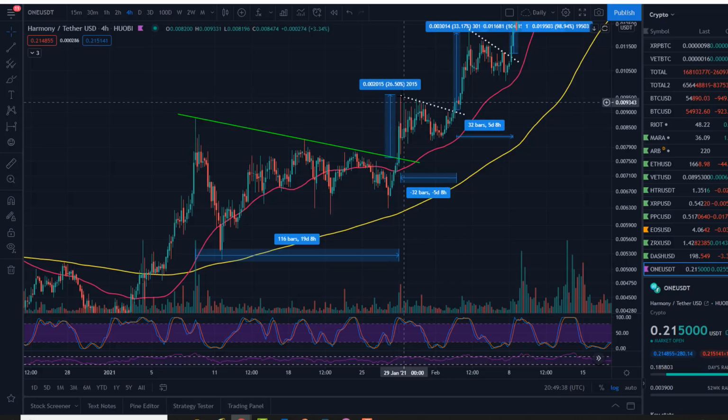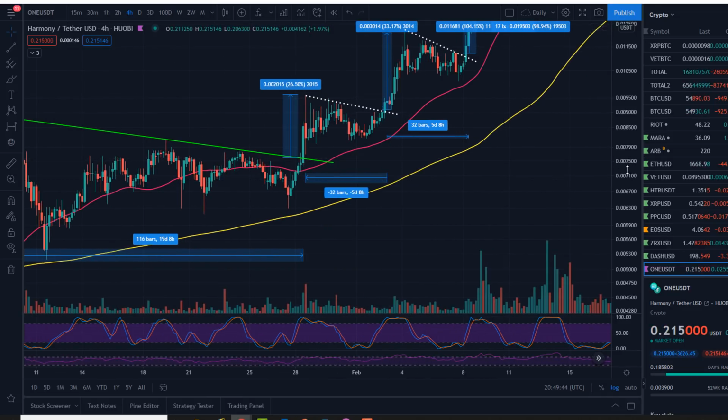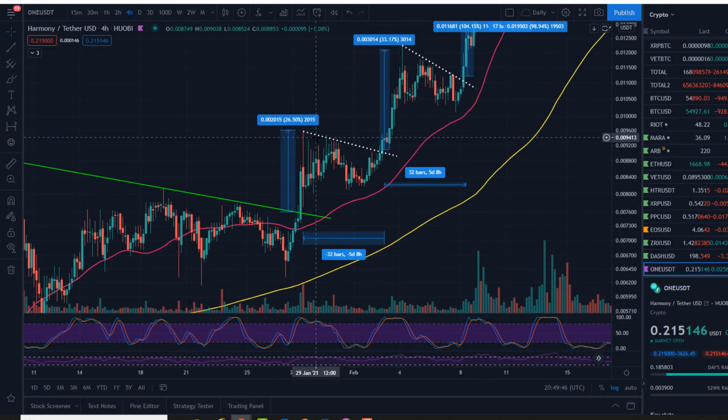And the beautiful thing about these wicks is they give you that guide very clearly. This chart is very, very easy to play if you're new into this market. And I think people have said this to me in the comments, it's a very simple chart to play the breakout. So you can see the next one, 5 days, nearly 6 days.